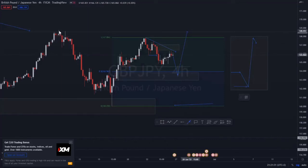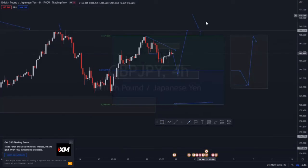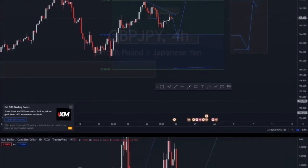And the conservative approach is to wait for the market to break above this high and then trade the pullback. If you can get confirmation on the structure over here, and then you get a continuation towards the upside. But yeah, this is a hot mess, but this is what I see on GBPJPY. Let me know what you guys think. And let's move on to another pair.